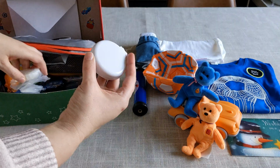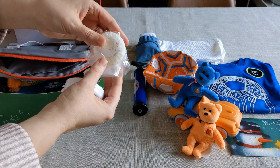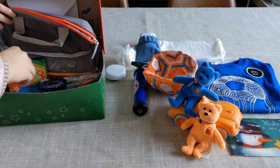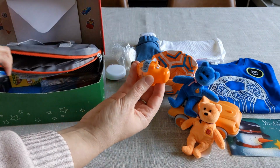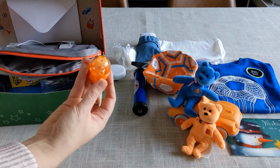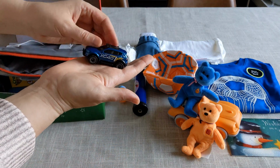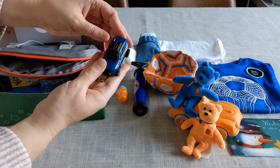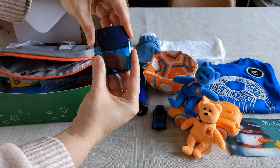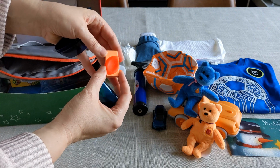And then a pop-out brush with a mirror. And his soap. I get a lot of these soaps free at hotels. And then I've given him a cute hippo pencil sharpener. Sometimes it's just fun to spice up the school supplies a little bit. And then I gave him a regular size toy car. Another sharpener, and inside I gave him an eraser with a grippy.